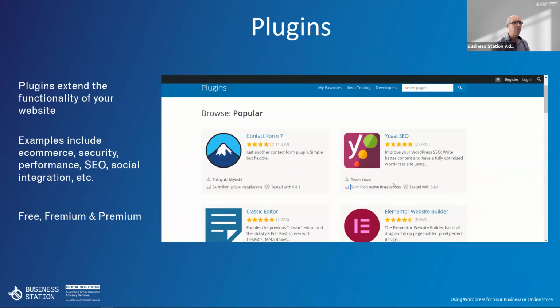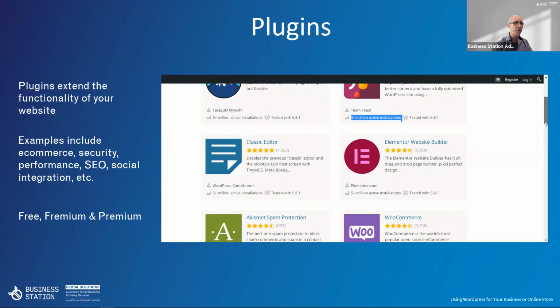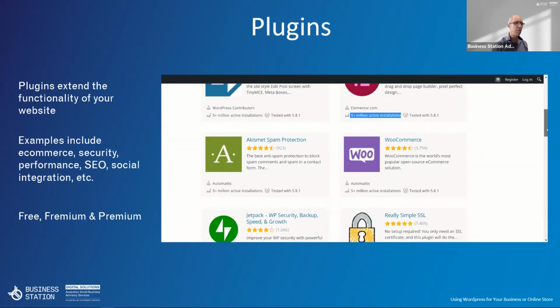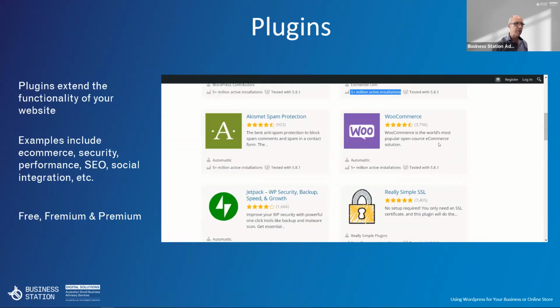So the rule of thumb here is really, if you're going to install a plugin, look at the number of 5 stars they have. In that case, 27,000 five stars. How many installations do they have? In this case, 5 million plus. You're going to be in a safe place. But if they've got less than 100 installations, maybe 1 5-star, then I would avoid it.